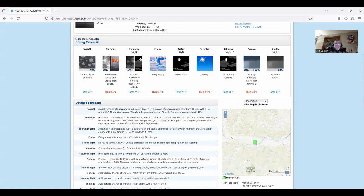This information is meant to allow you to tell what's happening during the day at a glance, but I don't find it very useful for a prescribed fire forecast, but I will show you a very useful forecast. But one of the first things, so this green dot is where Spring Green, Wisconsin is. This is the Wisconsin River right here.